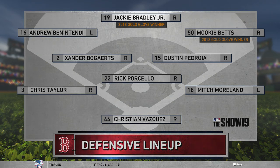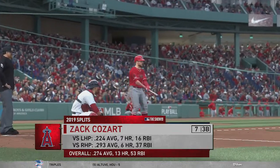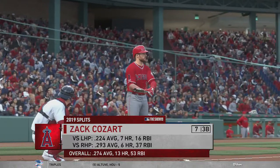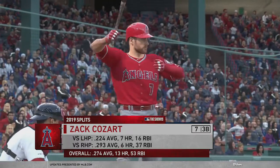So here's how the Bo Sox are positioning themselves defensively. And let me tell you about Mitch Moreland. We get it. Big, nasty, left-handed swinging first baseman. But if you were to rate the top defenders at that position, you wouldn't necessarily think of Mitch's name at the top. But I'm telling you what, he's exactly that. His buddies love the way he picks them out of the dirt.